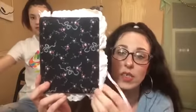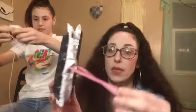I found this cute, actually Acaysia found this, cute photo album. It just looks so vintage and cute. I love the lace. And it's got a pink ribbon to tie it closed. But yeah, it's just a photo album.